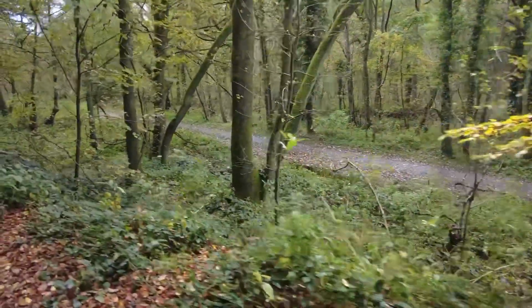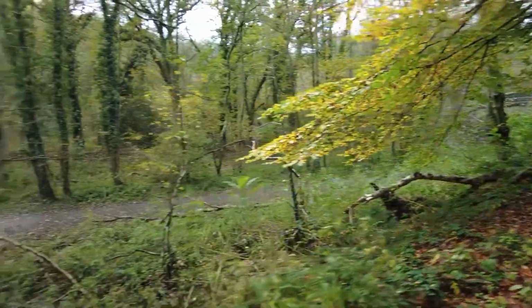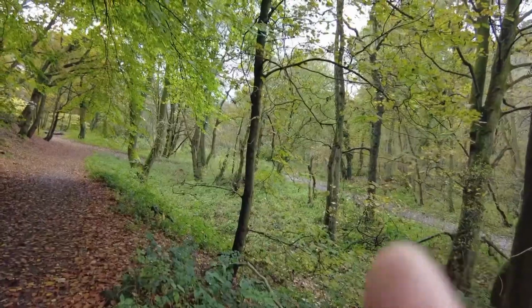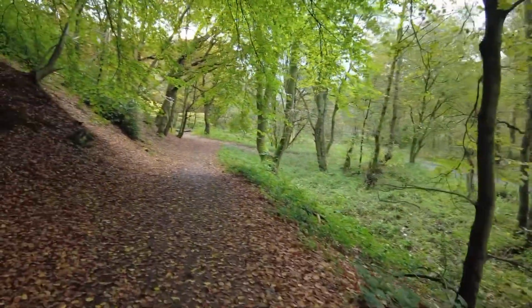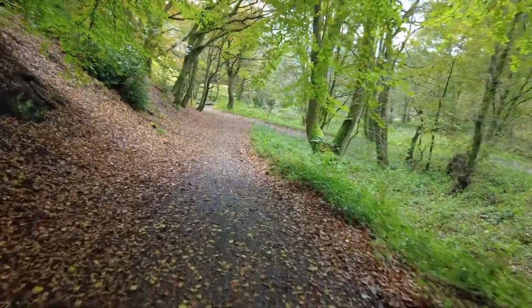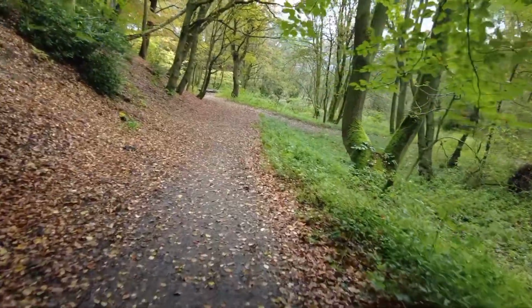If you go that way, under the bridge there, that's about 1.5 miles to Oakamoor. And if you carry on in the other direction, that takes you to Denstone, probably about a 3-mile walk. All in all, if you did the whole thing, I'd say it was about 8.5 miles there and back. But it's a nice flat walk.